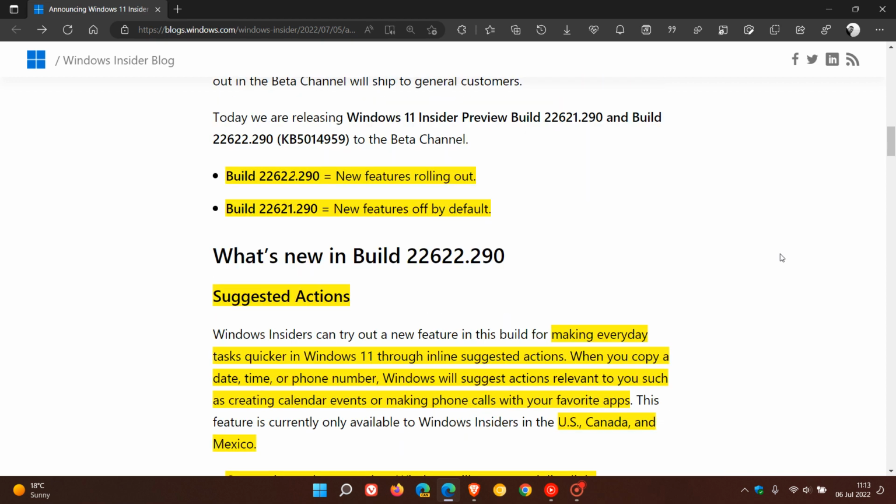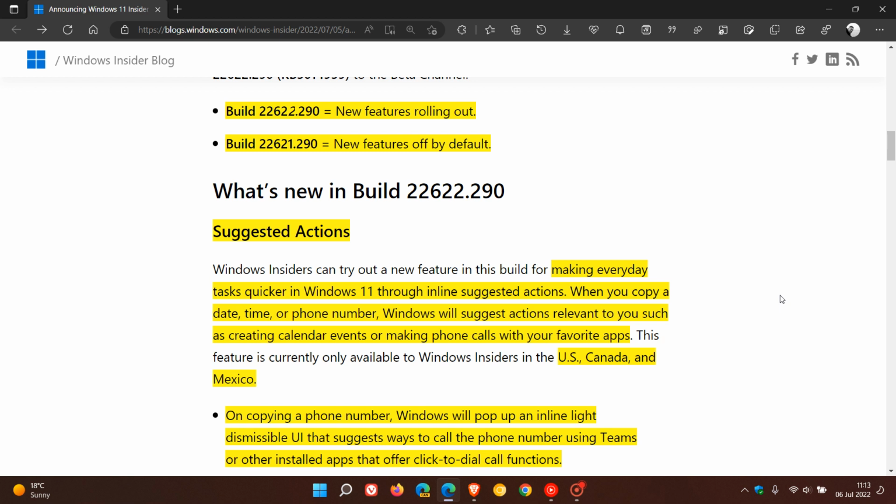Now, as mentioned, we get 2 new features in build 22622.290 this week, and the first is suggested actions, which started rolling out to the dev channel a couple of weeks ago and has now landed in the beta channel this week. Just to go through this quickly, suggested actions makes everyday tasks quicker through inline suggested actions. When you copy a date, time, or phone number, Windows will suggest actions relevant to you, such as creating calendar events or making phone calls with your favorite apps. Just take note, though, this is only available to insiders in the US, Canada, and Mexico.